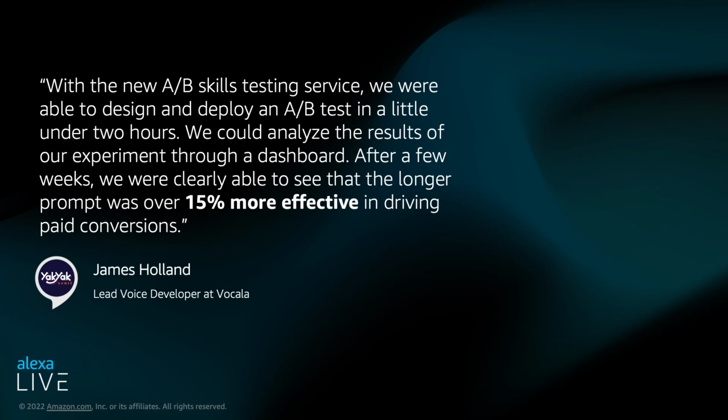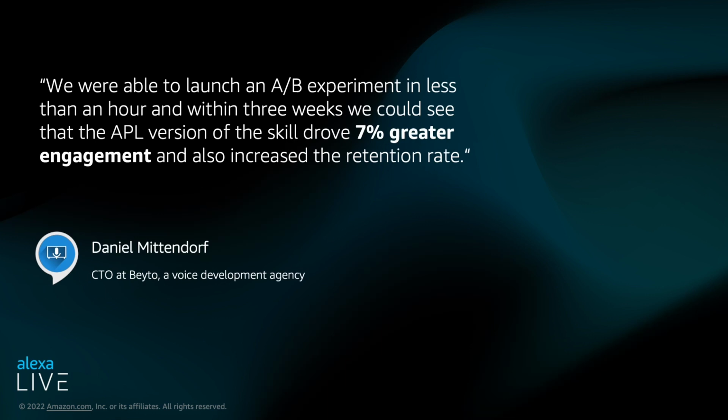Here are some things our customers have said after onboarding. One of our skill builders, Vocala, used the tool to test out prompts. It is impressive to see the decision they took based on A/B testing that resulted in a 15% increase in paid conversions. We're also excited for our friends at Beto, who were using the tool with an APL test. They were able to set up an experiment in less than an hour and ran an experiment over multiple weeks, which in turn yielded a 7% increase in customer engagement.